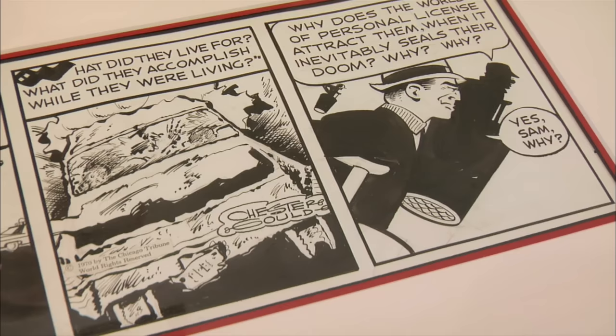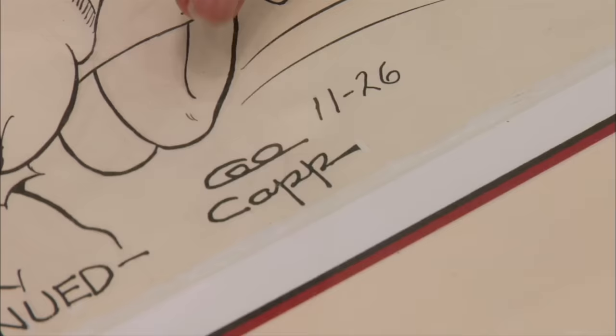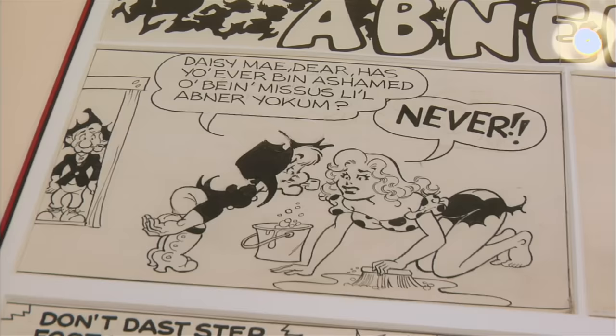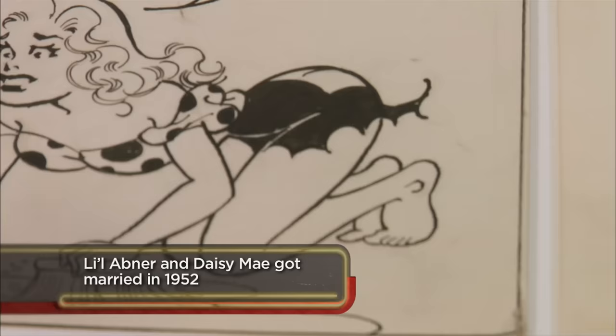So is this the art that actually went in the newspaper? Yes, this is original art. It's signed by the artist. This is Al Capp for Little Abner, and Chester Gould for Dick Tracy. I read Little Abner back when I was a kid. It's got Daisy Mae hitting on Little Abner. That's what they did. Right, that's what they did. And she was hot, too.